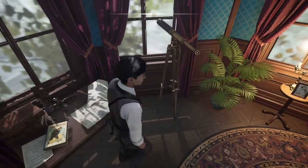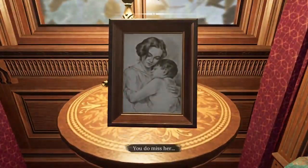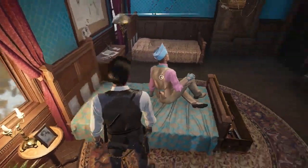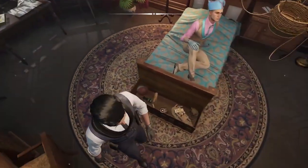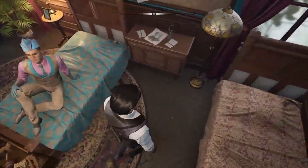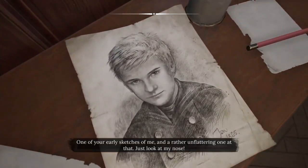I already looked at all this stuff. Oh, you do miss her. I do. One of your early sketches of me. And a rather unflattering one at that. Just look at my nose.